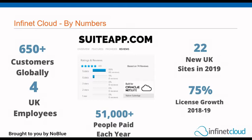One of the reasons why so many customers have chosen us is because of the effort we put into making our customers happy and referenceable. There is no better validation of this, and I will point you to the center of the screen there, which is suiteapp.com. There's no better validation of this than the number of reviews we have on suiteapp.com. We always encourage our prospective customers to read those references, as many of the journeys that they have undertaken will be very similar to your own. Next slide, please, Tristan.